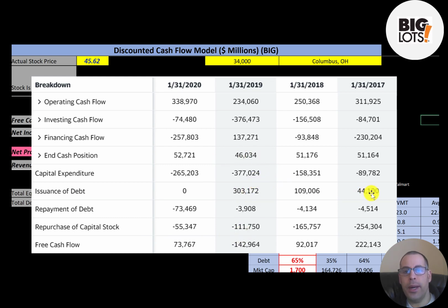They do issue quite a bit of debt, 44 million in 2017, 109 million in 2018, and 303 million in 2019. 2020 looks really good. They didn't issue any debt and they paid down 73 million. It looks like they've been issuing the debt mainly to pay down the capital stock. They paid down 254 million, 165 million, 111 million, and 55 million.